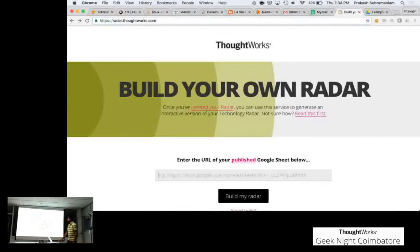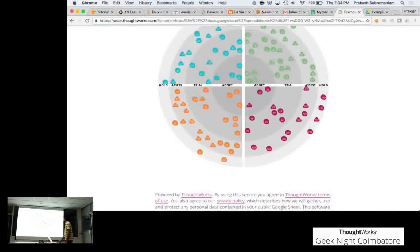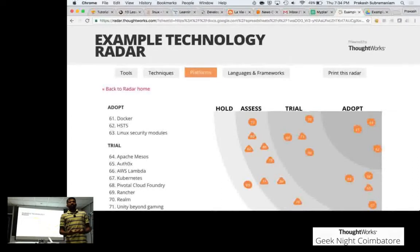There we go. So we just now created a radar out of items that we had in the Excel sheet. Of course, you can do all the drill down with the individual items, etc. And we recommend sharing this URL with your circle, so that you can voice out what you think about these tools. It's not just for publishing to the outside world.